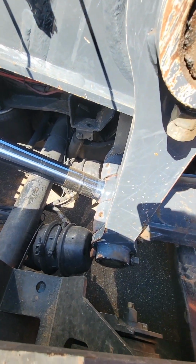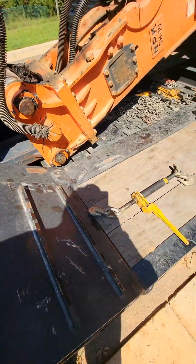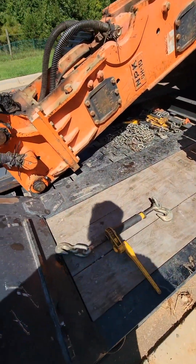Just barely missed that air chamber right there. Perfect. And I'll throw a chain across it and we're done.